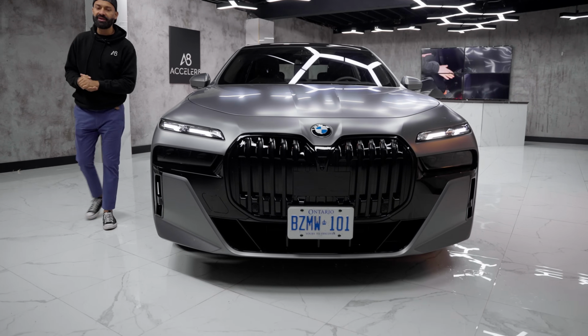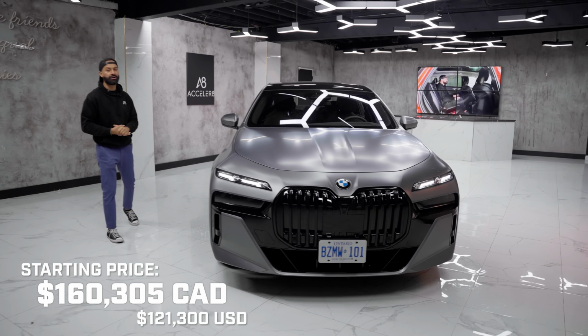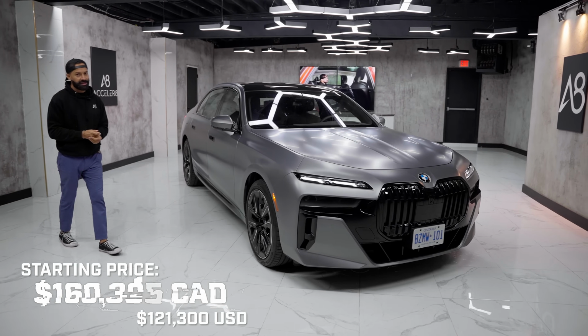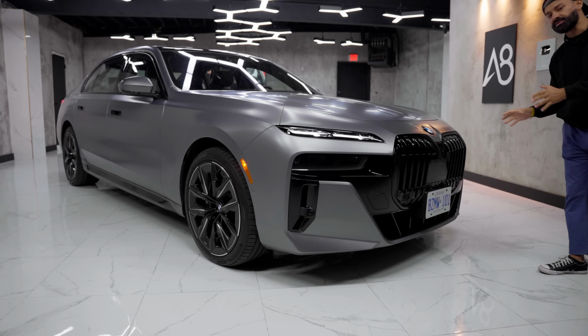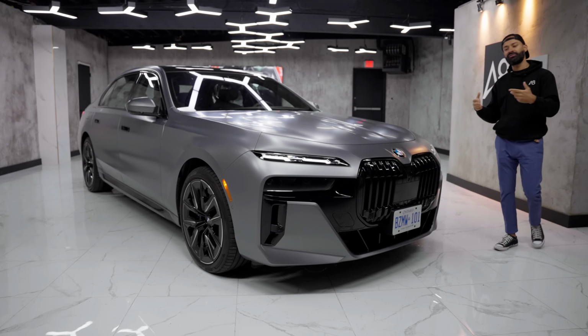So here we have the BMW 760i. This BMW 760 with a starting price of who knows, but an ending price of $174,000 is in front of me today. The front is not the prettiest thing. The color is amazing, but together they actually don't go hand in hand. But who cares? The person buying this thing is never going to actually drive it. They want to be driven around.